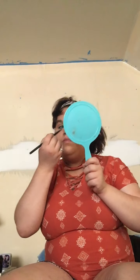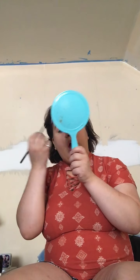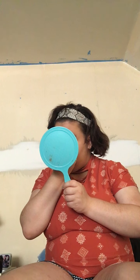Oh, I don't know if you guys could hear that crack, but that hurt and felt good at the same time. Now for the other eye, and by the way, I line my lower lash line and my upper lash line with the shade Merrymen. I should have done Robin Hood for the upper lash line, but that's okay.